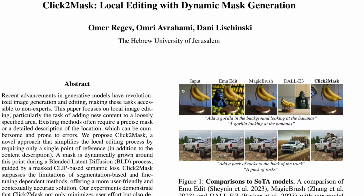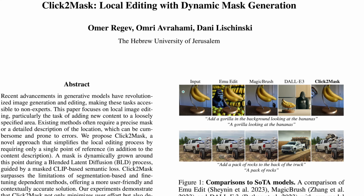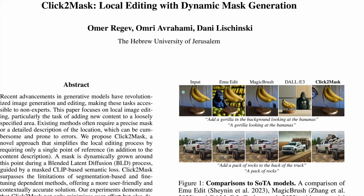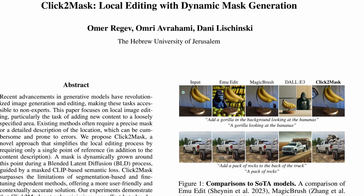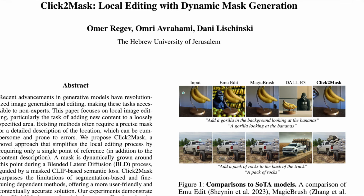And the paper actually shows this whole mask evolution process, right? Yes. Figure 2 in the paper is incredible. They break down the entire process step by step so you can actually see the mask evolving from a single point to the final edit. That's so cool. And you know what else is cool? They've actually managed to improve upon BLD's ability to handle thin or small objects, which was a big limitation before. So think like a dog leash and a necklace, things that would trip up older AI models. Click2Mask can handle them.